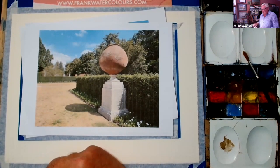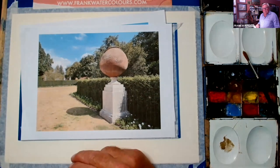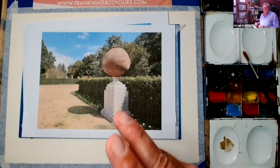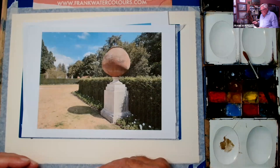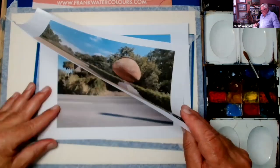And I've just chosen this one because today I just wanted to talk a little bit about composition. I think I tried to take the photograph in a sort of composition I would use if I was painting it. I've got another example here that was sent in by a student.